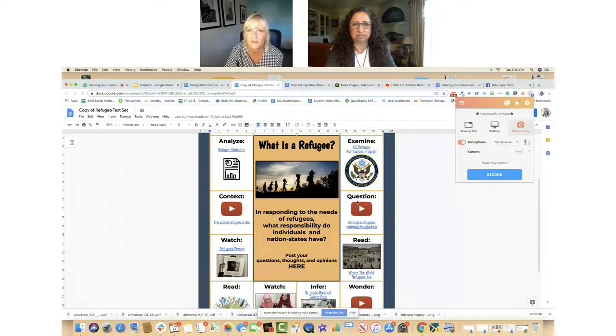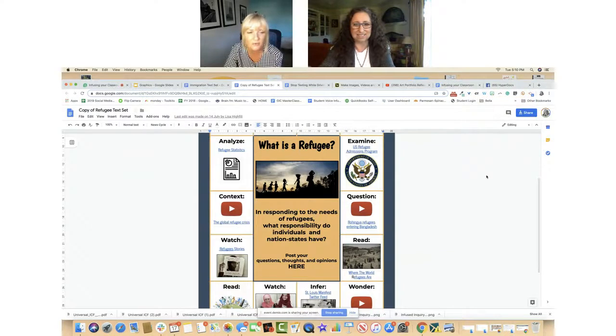And visible doesn't mean they're going to draw it out. Visible just means visible so that we understand it. And Screencastify gives us this great way to do that. So all the kids would have to do is maybe choose the browser tab. And when they choose the browser tab, they get tools that will come up in a second in the bottom. And you can see it's actually recording me right now.